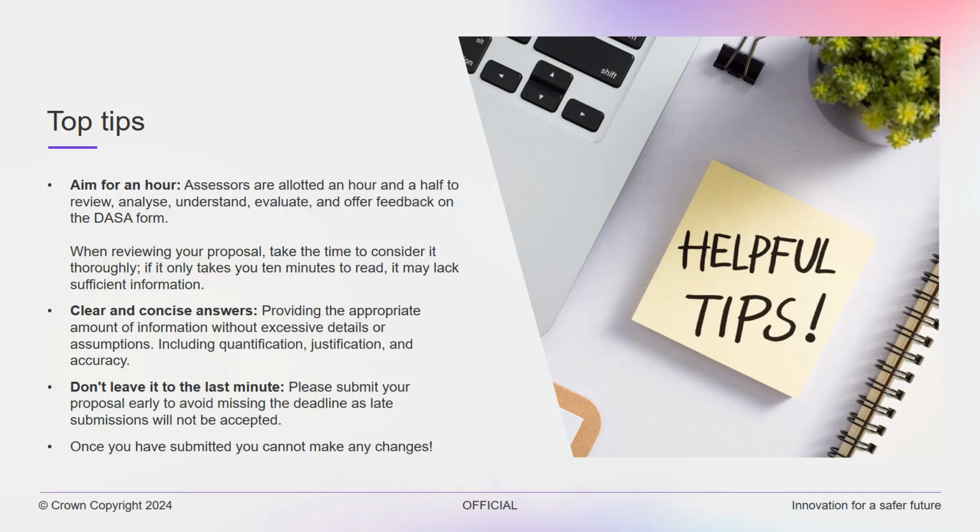Importantly, if you've made assumptions in this, justify them, say why, say more about them, so that we're not left guessing as to why you've put that piece of information in there. Give us the background behind it. There is a word count within each section, so make sure you stick within that. Make sure everything within your application matches up with the Innovate UK application that you've submitted.